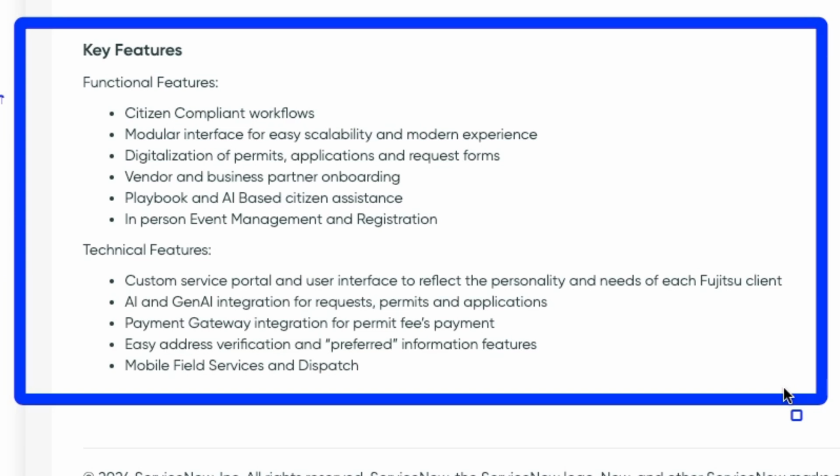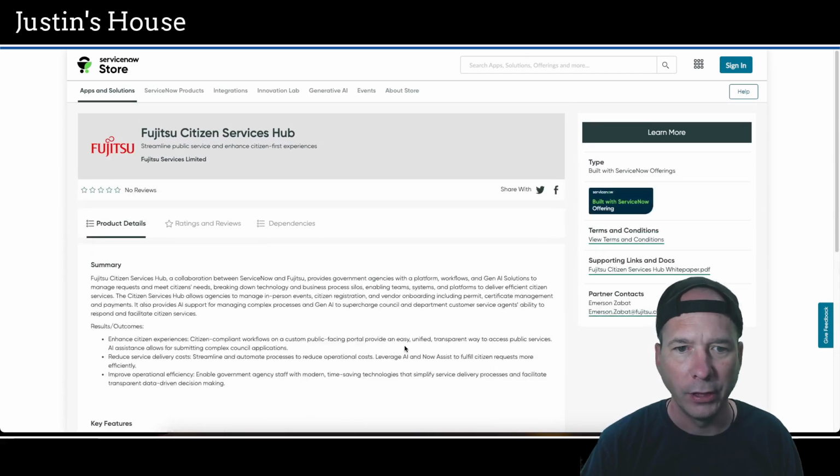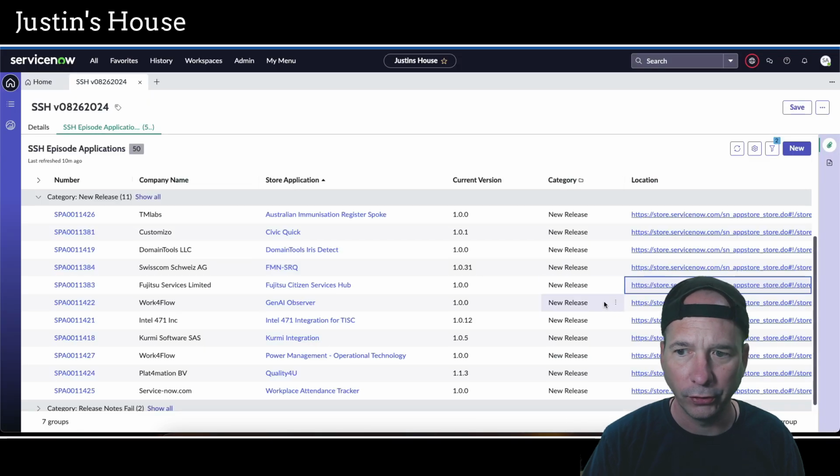On the technical side, a custom service portal and user interface to reflect the personality and needs of each Fujitsu client, AI and GenAI integration for requests, permits, and applications, integrations, payment gateway integration for permit fees payment, easy address verification and preferred information features, and mobile field services and dispatch. No screenshots on this one, and that is what's new from Fujitsu Services Limited.